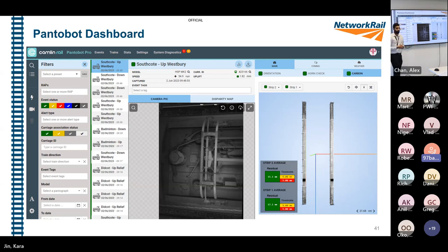It's a pretty high resolution picture that you can zoom in and rotate using this button here, and you can also download it as well if you'd like to. So you can get a proper look at the pantograph, the wire, the pan well, insulated here and so forth.